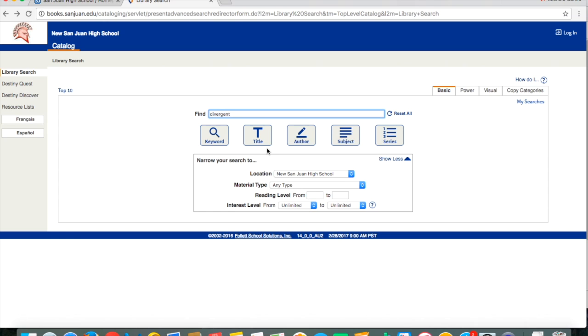All right, so a couple other things too to narrow your search here. Currently, I have been looking for the location here at our high school, New San Juan High School. However, you can elaborate. You can look at all the high schools, throughout our entire district, at any libraries, what books we may have available. So if you are interested in that, you can go down to high schools, see if other high schools may have a book, and then we could do an interlibrary loan for you.